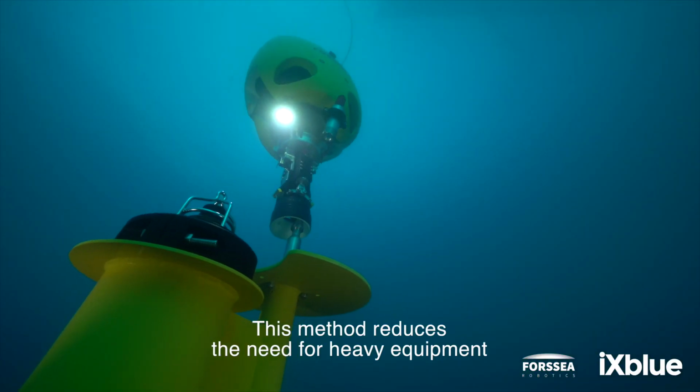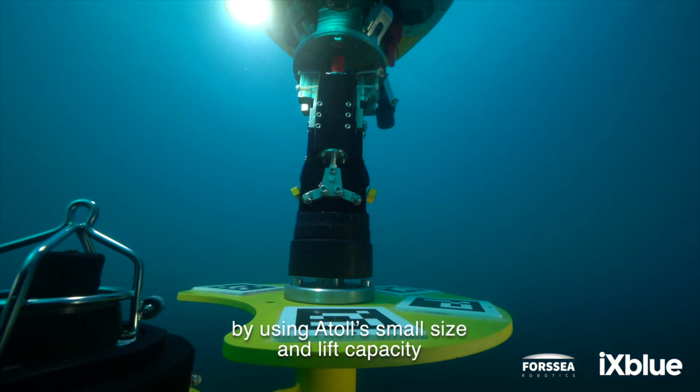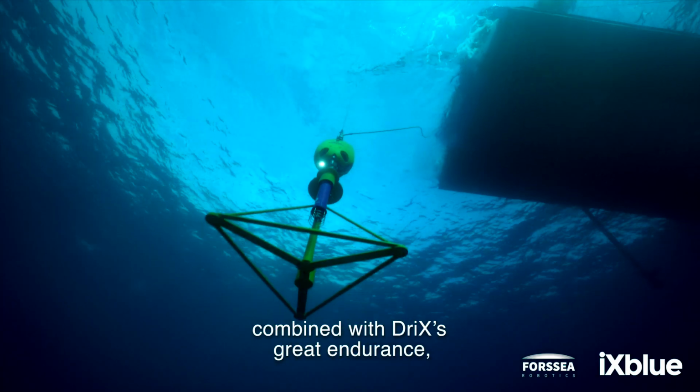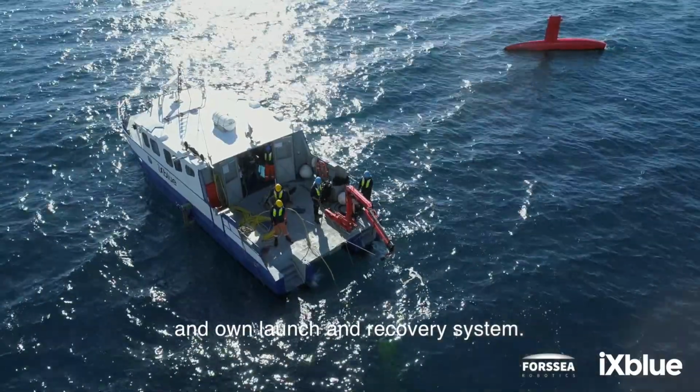This method reduces the need for heavy equipment by using Atoll's small size and lift capacity, combined with DriX's great endurance, outstanding seakeeping performances, and own launch and recovery system.